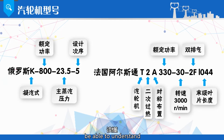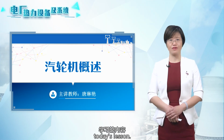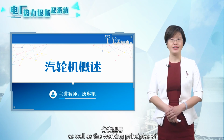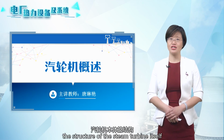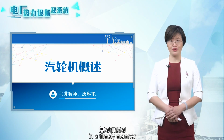Everyone should be able to understand the meaning conveyed by the model number of a steam turbine. That concludes the content of today's lesson, classmates. Today we have learned about the development history, types, and models, as well as the working principles of steam turbines. In the next class, we will introduce the structure of the steam turbine itself. Please make sure to review and preview in a timely manner.